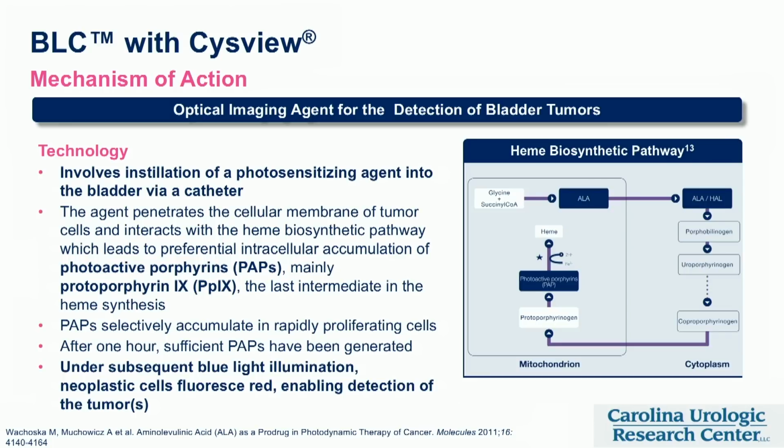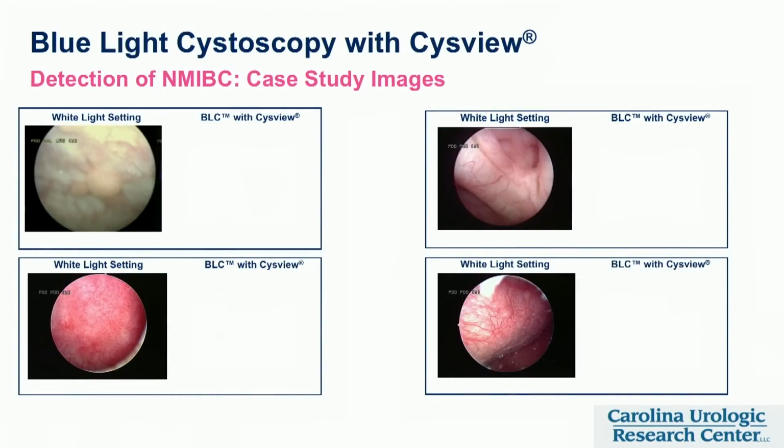And then ultimately, as you can see here, in rapidly proliferating cells, transitional cells of the urothelium, there is uptake. And after an hour of indwell, when you go to do cystoscopy with the wavelength specific to blue light, you can visualize, and it's quite remarkable going from white to blue light, areas of carcinoma in situ or margins of papillary tumor that heretofore you might have thought were not seen. So the proof is actually in the visualization.